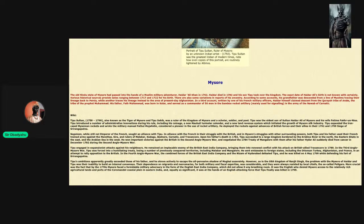All right, I'm back. Tipu Sultan, 1750 to 1799, also known as the Tiger of Mysore, was a ruler of the kingdom of Mysore and a scholar, soldier, and poet. Tipu was the eldest son of Sultan Haidar Ali of Mysore and his wife Fatima Fakhr-un-Nisa. Tipu introduced a number of administrative innovations during his rule, including his coinage, a new Mauludi lunisolar calendar, and a new land revenue system, which initiated the growth of Mysore's silk industry.